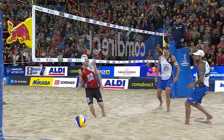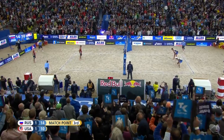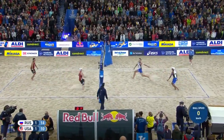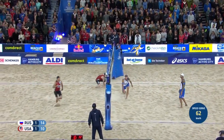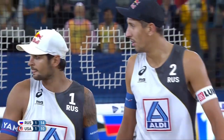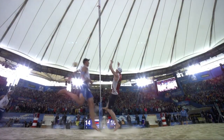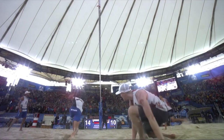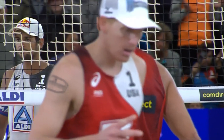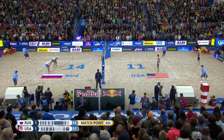We've seen it happen today once already. It's not impossible. They need to keep scoring on their serve. Here's third match point for Russia now. Another one back. 11-14. I think Russia has seen enough. No, it's a side change, actually. So a little break in action as the teams will switch ends. But how about Tri Bourne and Trevor Krabb again putting up a fight?